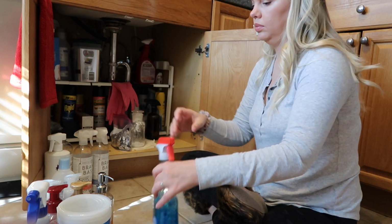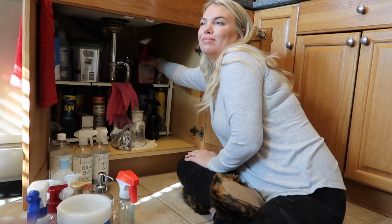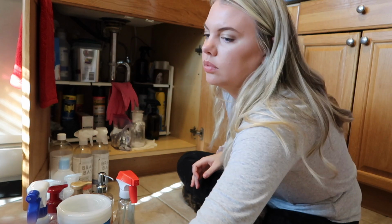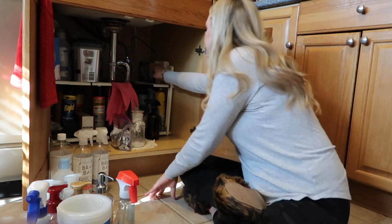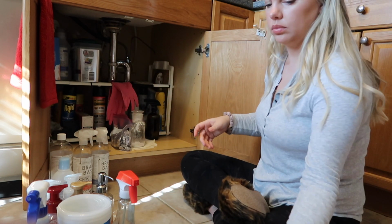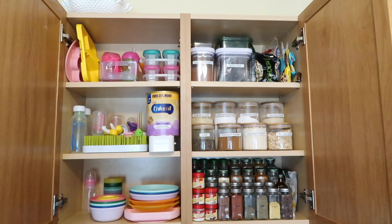So I said that the cabinets were the last thing, and that's not true. I cleaned underneath my sink and organized it. I already had this under the sink shelving unit, which I think is awesome. So I just took everything out, did a quick wipe down, and then snap, voila, it is done.